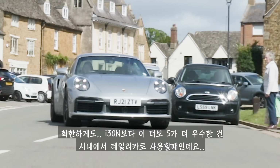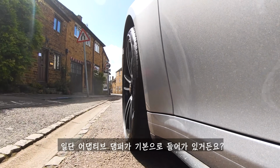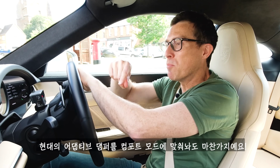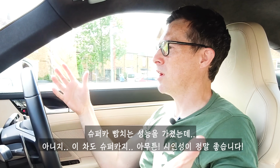Ironically, where this Turbo S is better is daily driving around town. You see, this is fitted with adaptive dampers as standard. In fact, this deals with bumps so well that it's even better than that Hyundai. Even when you put that Hyundai in its comfort mode for its adaptive dampers.